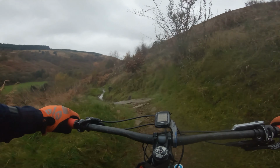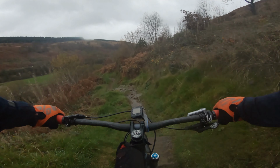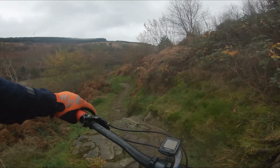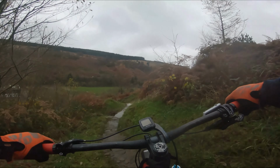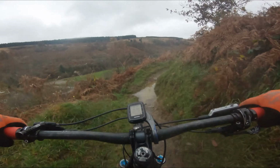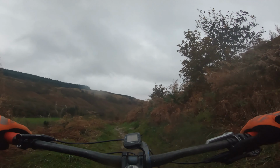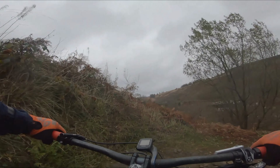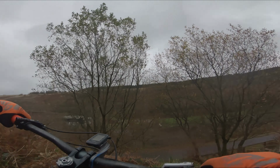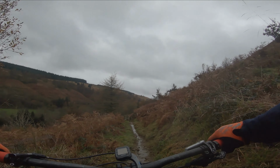I need to keep my eyes peeled on this trail. This is pretty hectic here. I would go right there. Oh. Oh, I nearly got pitched forward then, hitting a square edge rock just before the switchback. Both me and Sam have had offies on there.